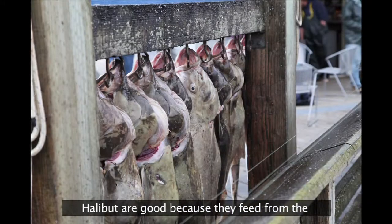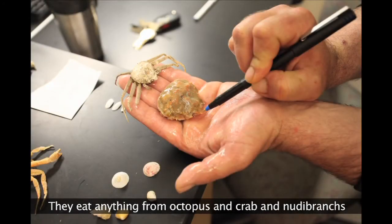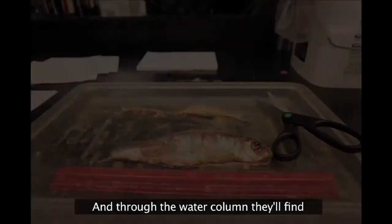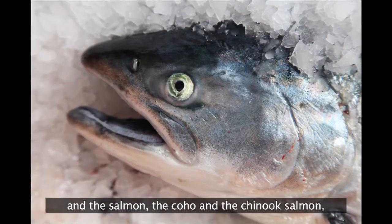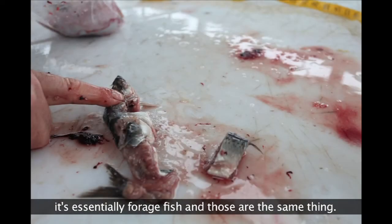And halibut are good because they feed from the sea floor all the way to the surface. They eat anything from octopus and crab and nudibranchs and brittle stars on the bottom. And through the water column, they'll find sand lances, needlefish, herring, hooligan, and the salmon, the coho and the chinook salmon. It's essentially forage fish, and those are the same thing.